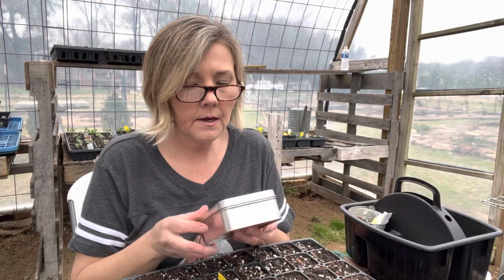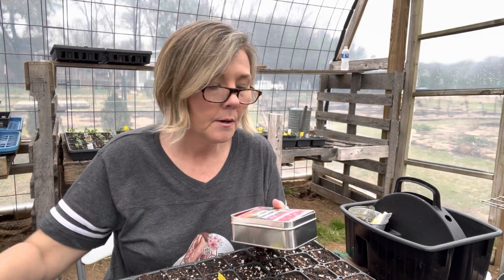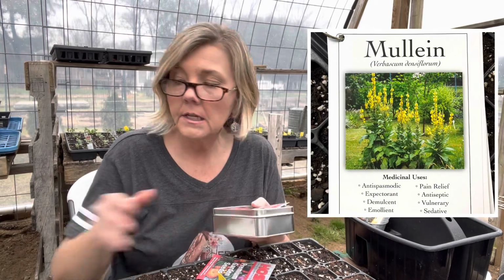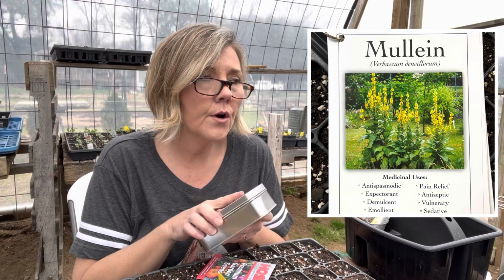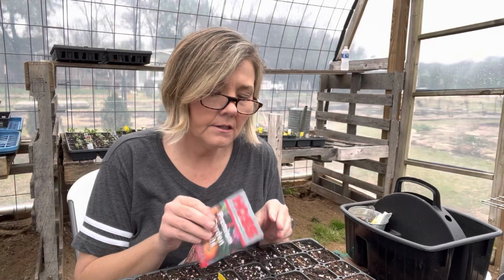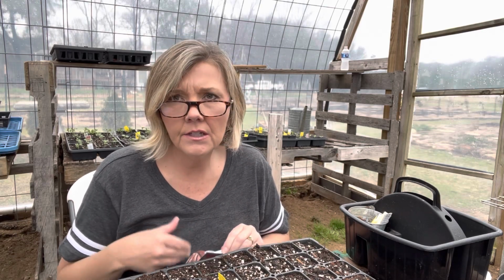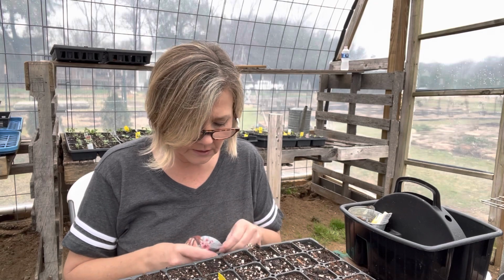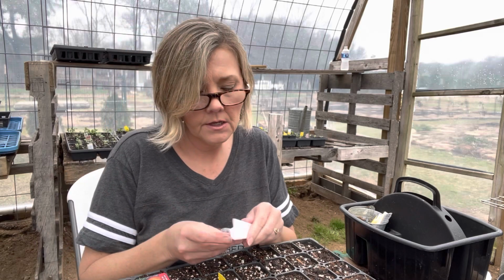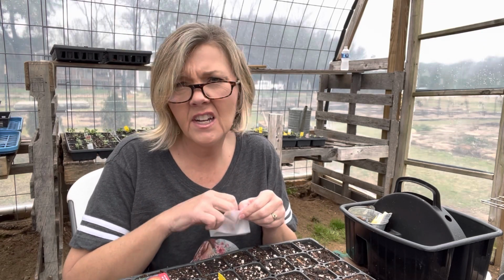Okay, the next thing I'm going to start is from the premium collection, and it is mullein. Mullein is an excellent herb. It's in the mallow family. It's an excellent herb for respiratory issues, congestion, bronchitis, asthma, any kind of lung issues. Mullein's really good for that. It is mucilaginous, so it helps to break up that congestion and all that kind of stuff.